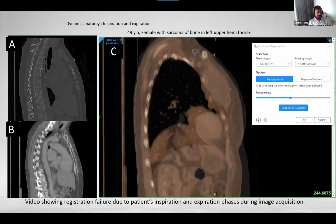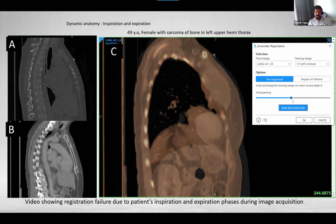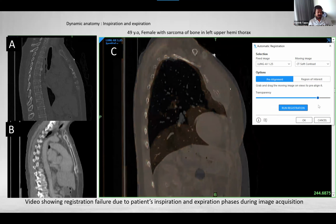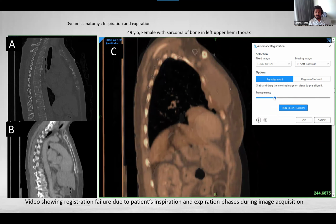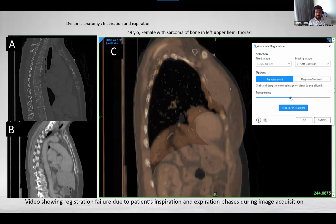Here's another example. It's not just the patient position or type of image acquisition that are the issue; even dynamic tissues are an issue here too. These are the images of a patient who presented with a bony sarcoma on the left hemithoracic side. Here you can see that one of the imaging sequences was acquired with the patient in the inspiration phase, and the other imaging sequence was acquired with the patient in the expiration phase.